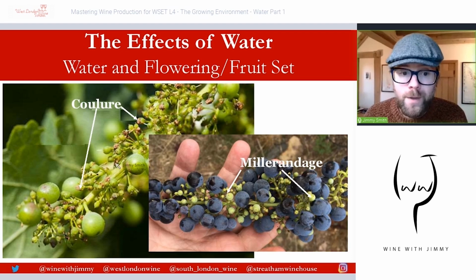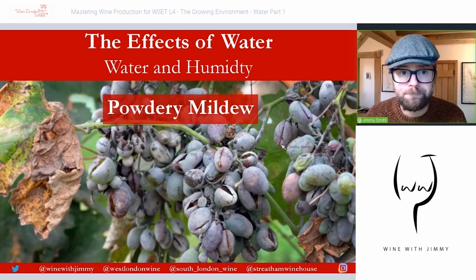So you've got coulure. So you have unsuccessful flowers that eventually will fall off, and they normally affect quite a lot of the vine. It's linked to the carbohydrate supplies. And then millerandange on this right-hand side, where the pollination happens, but it is unsuccessful. And you get these small little green berries which have no pips or seeds in the middle of them. They can be used for the wine, but of course they are exceedingly acidic and they're often discarded. So that is millerandange. Please do look at the videos on vine shoot, on the growth cycle of the vine for further information.